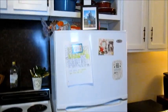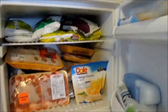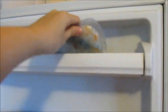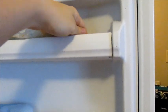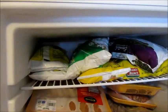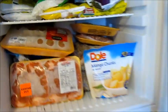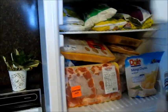I wish it was bigger, but beggars can't be choosers. So we try to organize it the best that we can. So we just have my turkey burgers here and some ice packs. This is a little face. These were all here when we moved in. I don't know why we still have them. And then we keep our vegetables on top, and the meats we try to keep over there, and the fruits over here. They just get mixed up, and it's just really hard. So I can't wait to get a real apartment.